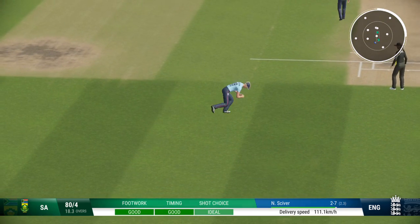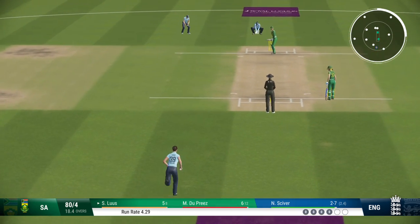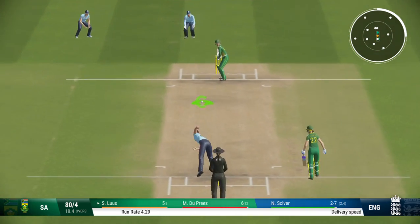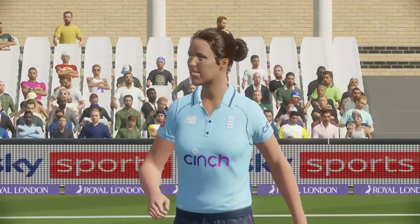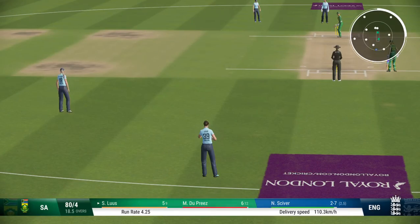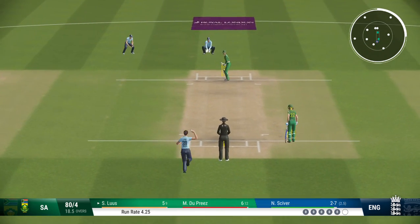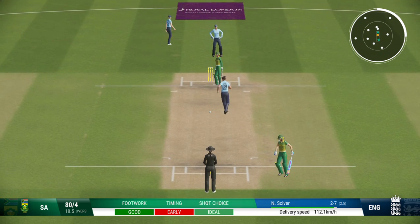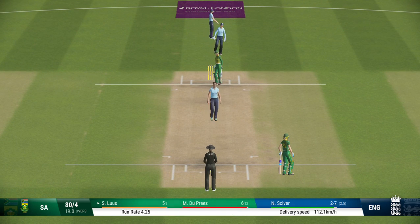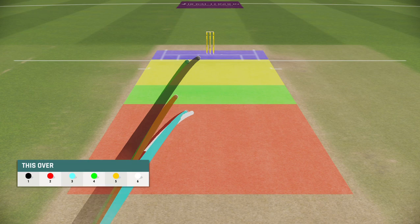Well, not a great delivery. Got it full. Lucky not to be hit to the boundary. Ooh. Well bowled. Siva with a superb delivery. Got them trying to drive, but messing everything up. Just threw the shot too early. End of the over. Beautiful bowling that just starts to build pressure on the batters.